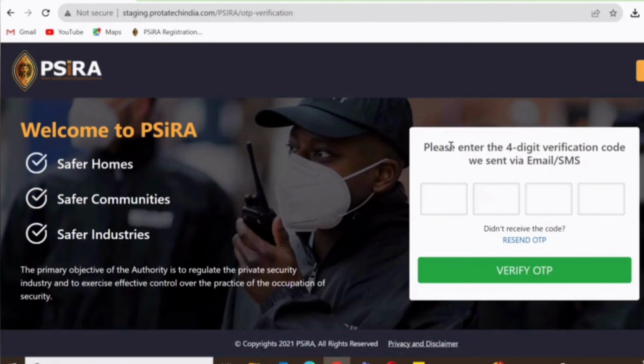As soon as you submit, a pop-up will come up that will say, please enter the 4-digit verification code that was sent via email or SMS. So you will just check your email or your SMSs to get the OTP. Sometimes the network might be a bit slow, so after a few minutes, if you don't receive the OTP, you can just click on resend OTP.